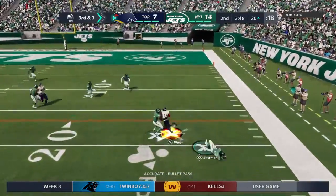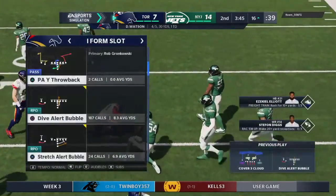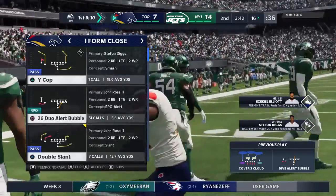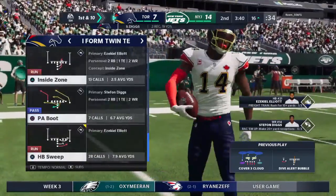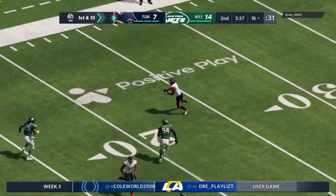3. A quick toss outright. And he picks up the first down yardage as he takes it down to the 16. To Stephon Diggs. He had the touchdown on the opening drive. Now he's got a first down. That time the conversion comes.